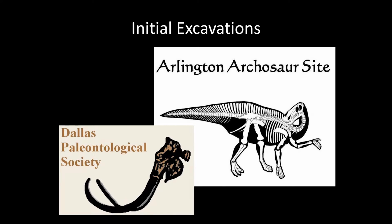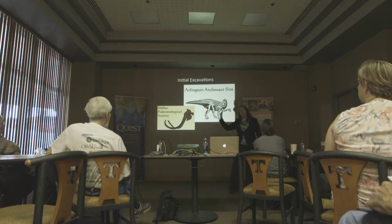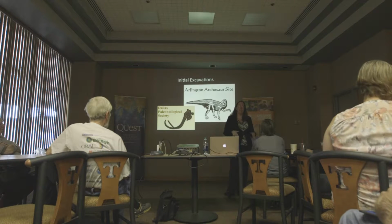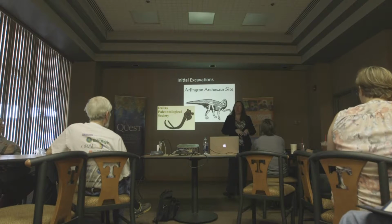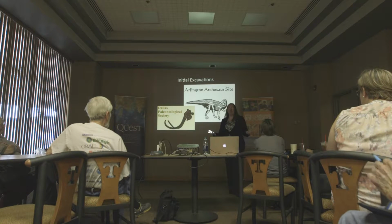In Texas, they're actually really proud of their fossils. They're really enthusiastic about it. They're excited when people find fossils, and they have a very active group of people who are in the Dallas Paleontological Society who wanted to be involved in the dig here. And it sort of blossomed into this whole group of people. They call themselves the Archosaurs. They named it the Arlington Archosaur site.